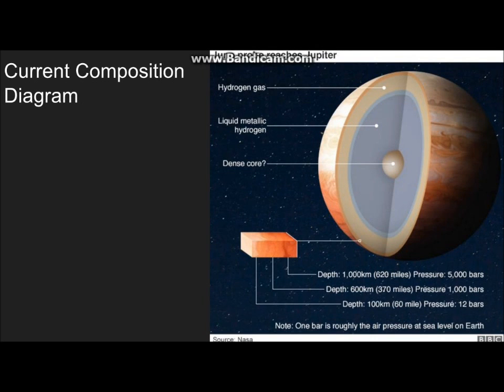So this is just a current diagram of what we think we know about what's inside of Jupiter. It's mostly gas on the outside, and then as you go farther in, there's more pressure and it gets denser, and you have that liquid, or gaseous, liquid, solid. I don't know how to describe that, but the layering of it.